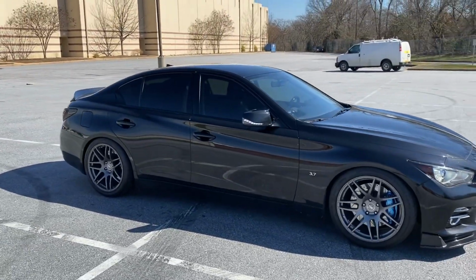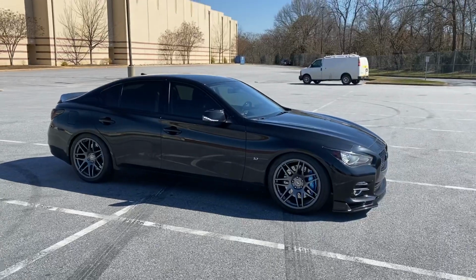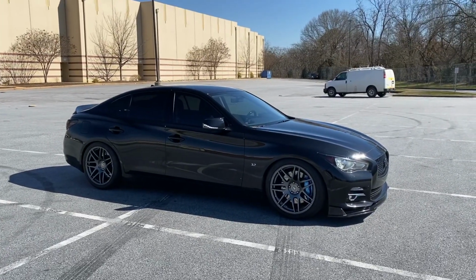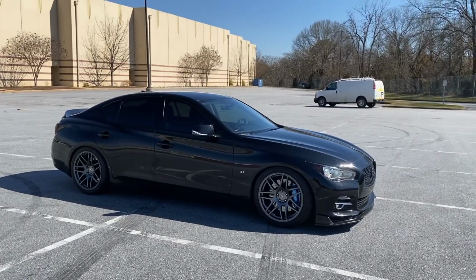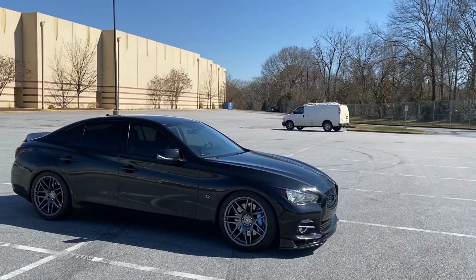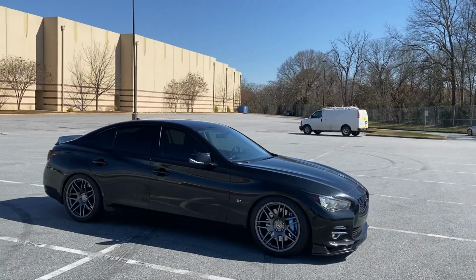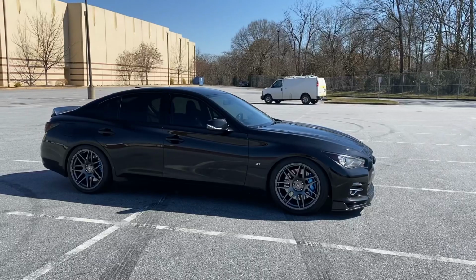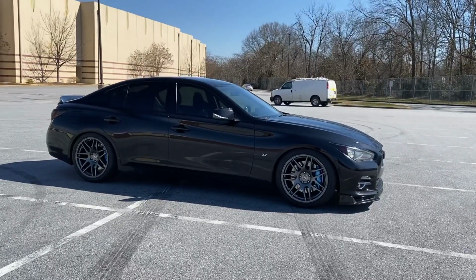why I don't run TPMS, tire pressure sensors, in these wheels. I just never transferred them over from my factory wheels. For one thing, I always check my tire pressures, and I'm always looking at my tires, obviously, every morning and every afternoon. It's just something I've always done. So I don't really need tire pressure sensors because I keep a close eye on it.